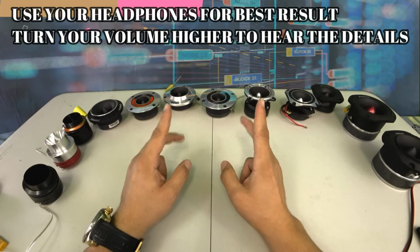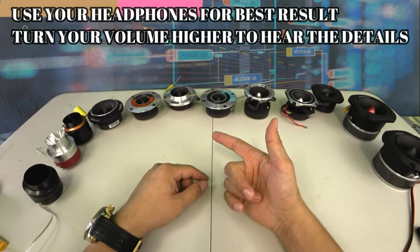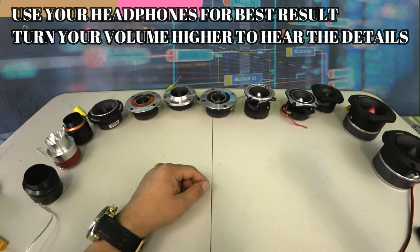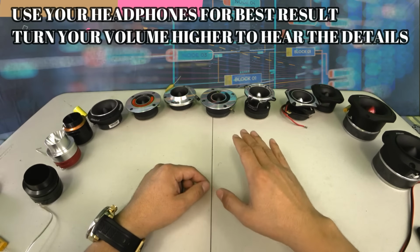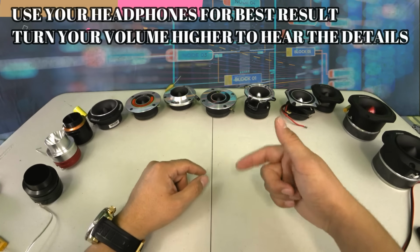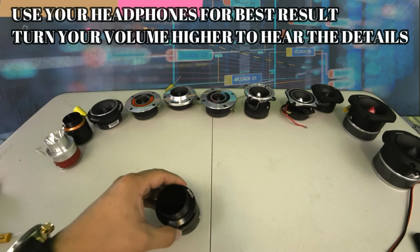So I'm running two microphones. One, you're listening to me right now, and another one is like 12 feet behind me. When I'm running these tweeters at maximum volume, the microphones get distorted. So I'm going to disconnect my close microphone and run the long-range one. So let's start from left and right. Yeah, I'm going to start from this guy.